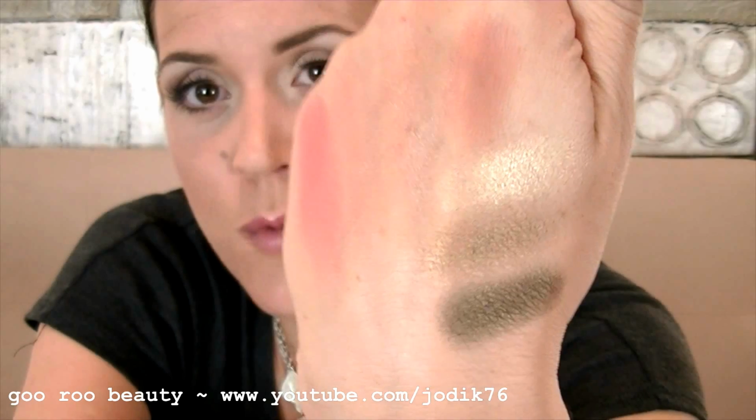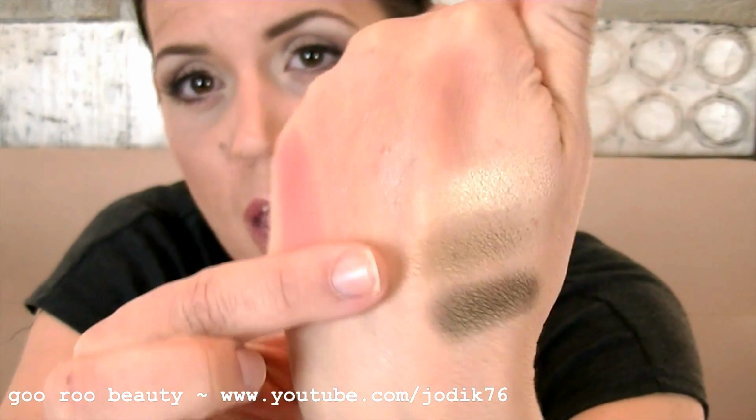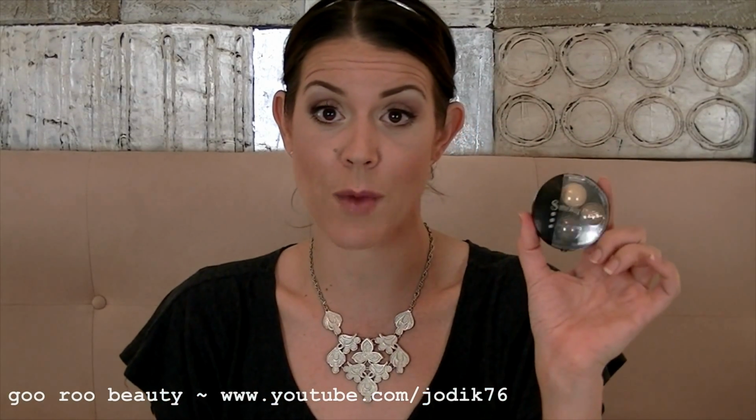You can see that there's more shimmer to the top two shades, the gold and that goldy olive, and less shimmer there to that darker muted green. But those top two shades are just beautiful. I love that shimmery gold. I love that olivey. It's a really, really nice trio. I would definitely recommend that Smoky Eye trio.